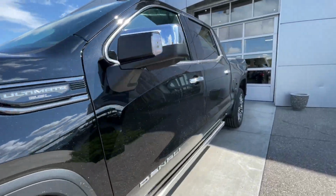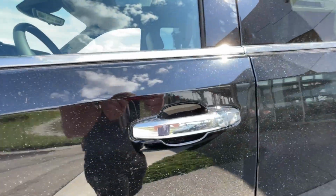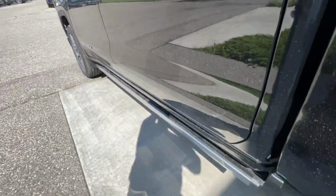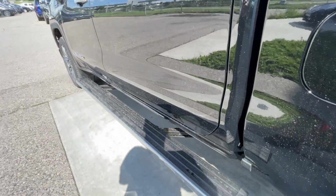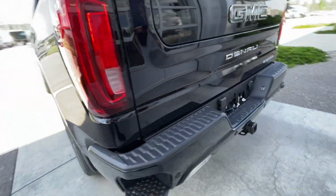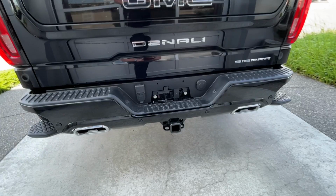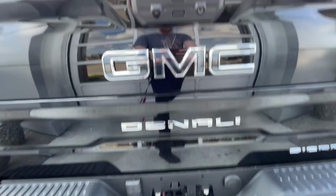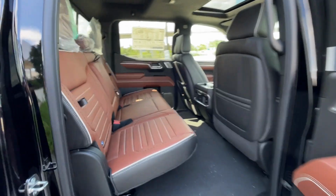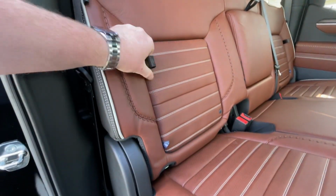Back down the side of the vehicle, this truck is remote start equipped and has keyless entry, rear tinted privacy windows with chrome trim all around, automatic step assist come once the doors are open and retract once the doors are closed. At the back of the vehicle, we have side steps built into both sides of the bumper, twin chrome tipped exhaust, towing package is installed, Sierra, Denali, and blacked out GMC badging can only be found here on the multi-pro tailgate. Heading back inside the Denali Ultimate, back seats here have in-seat storage.